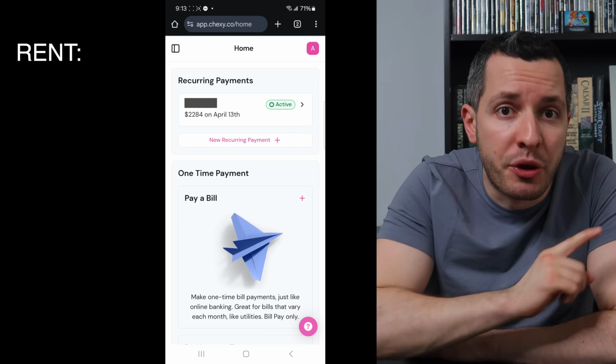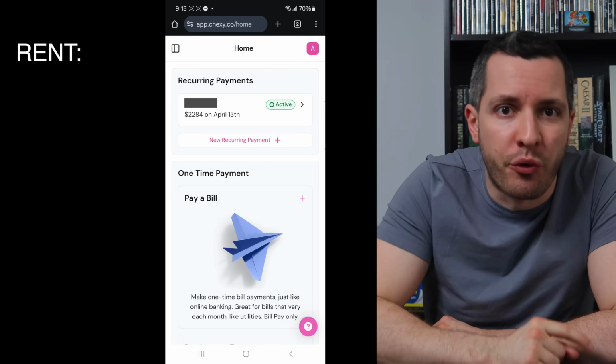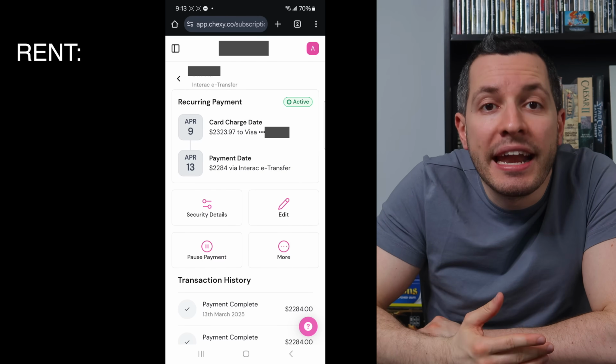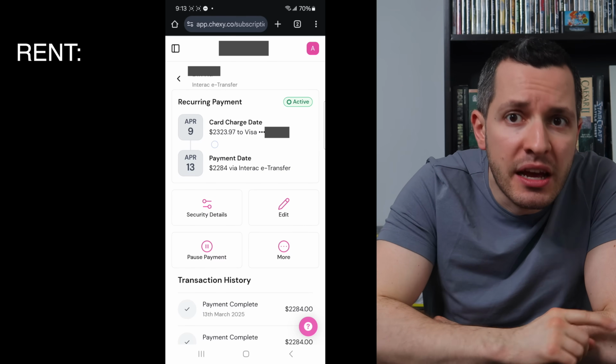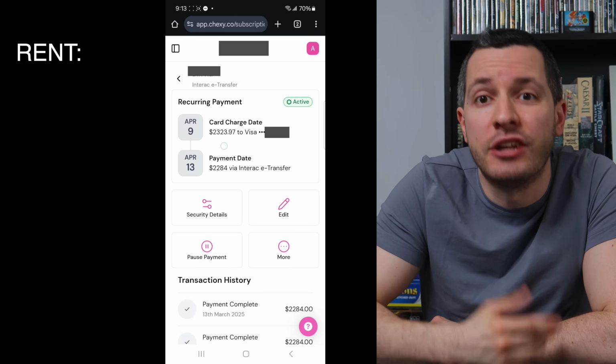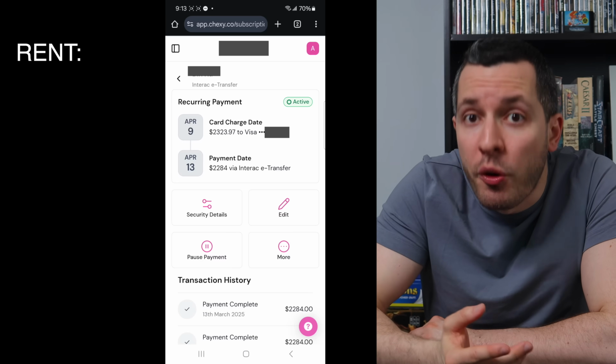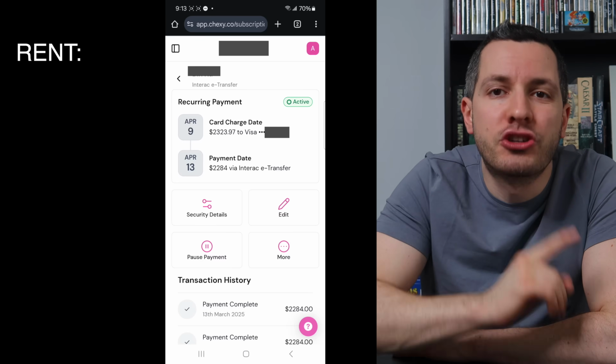Here you can see my monthly rent of $2,284. That's how much Chexy sends to my landlord as an e-transfer. Adding on the 1.75% fee, the total is $2,323. That's how much is charged to my Scotia Visa, and I earn 4% cashback on that total. I'll show you at the end.